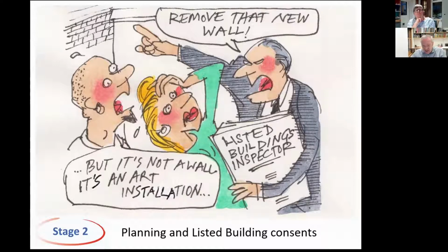I did ask one local resident here once if he had got planning permission, and he was a fellow countryman. I said, no, I'm claiming Irish exemption. What's Irish exemption? He says, ignorance. But I don't think you can get away with that one.